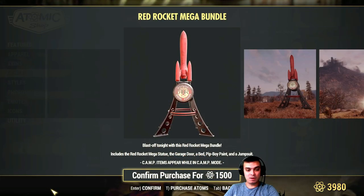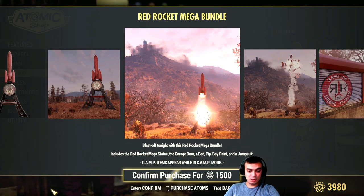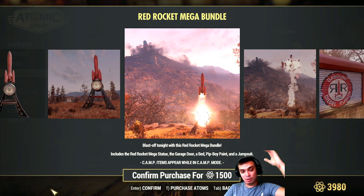So it's 1500 for the entire bundle. You get the Red Rocket sign. It's good. You can blow it up using the flamethrower trap, by the way. You can make it fly and blow up.